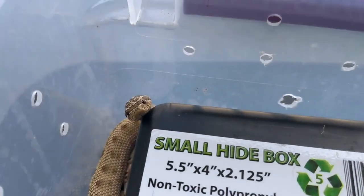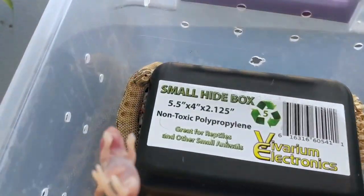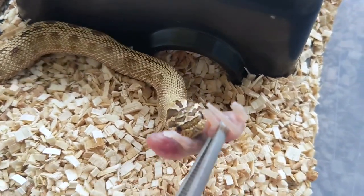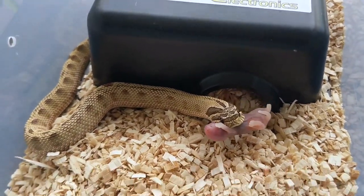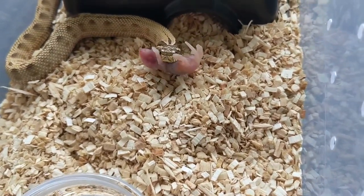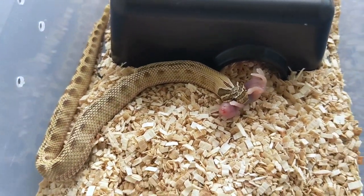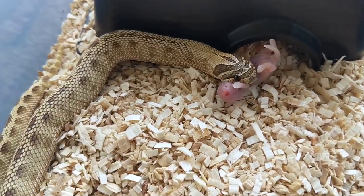Alright, next up we got my pretty girl, Hazel. And she's always ready to eat. Come on, girl. Got bad aim. There you go. I'm really liking these sandy chips. Like I say, it's a lot easier to spot clean. As you can see, like right here, it's a little area that I need to spot clean. I would never have seen this with the hemp. All right, so we'll just let her finish eating and move on to the next one.